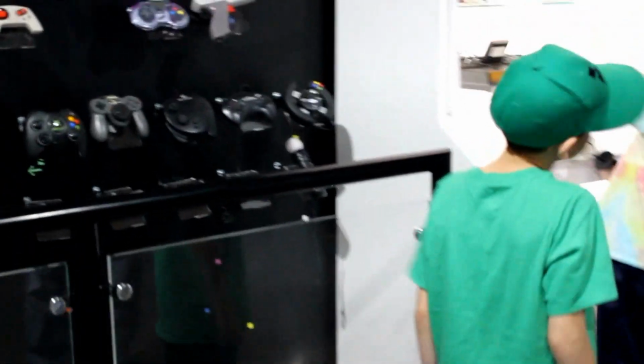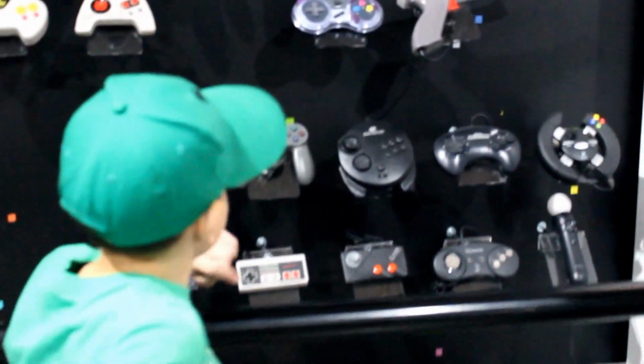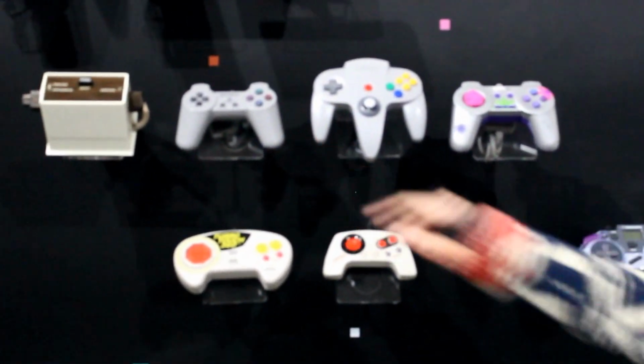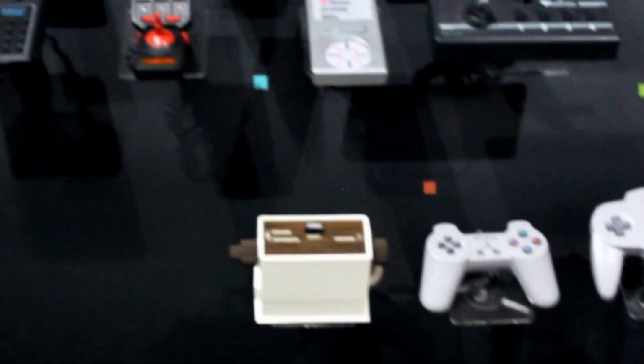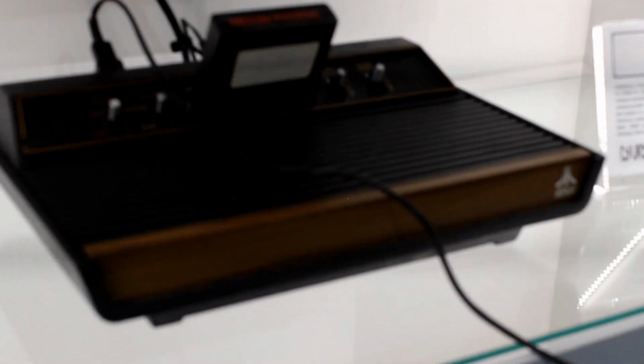Braxton, do you see the different console controllers, how they used to be? I remember that for Duck Hunt. Yeah, that's a neat one. Then you got the one for girls that was designed, and this thing, I've never seen that before. This was my very first controller. Oh, Nintendo? Yeah. Oh, yes. I remember that. Oh my goodness. Look at that. It's so old school.